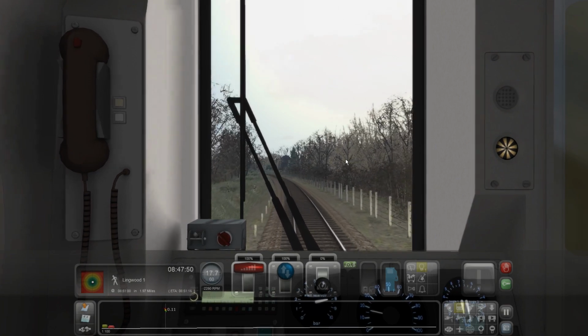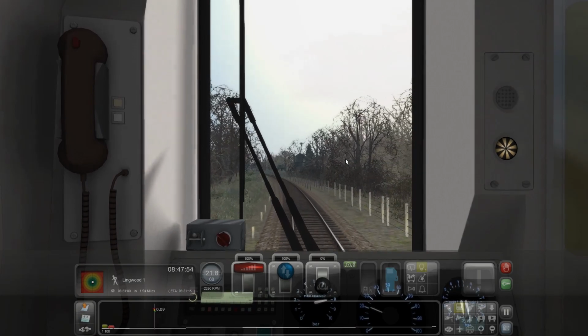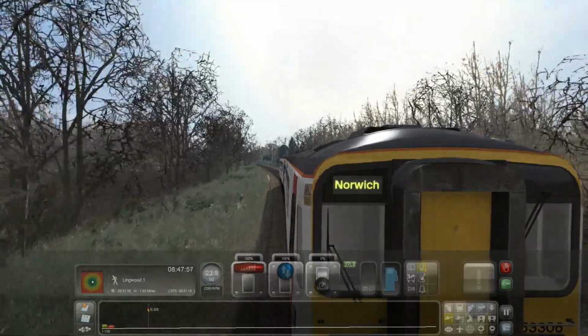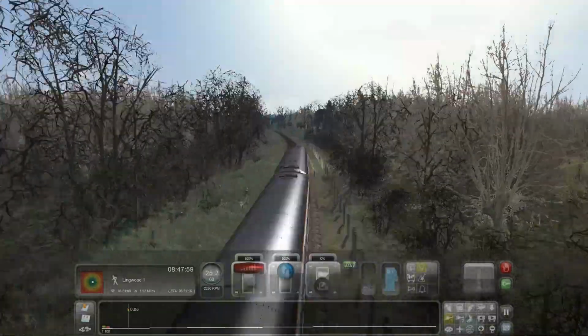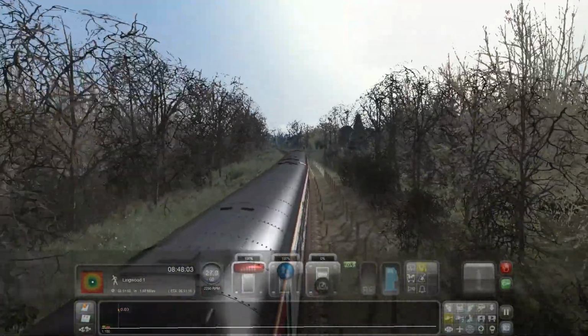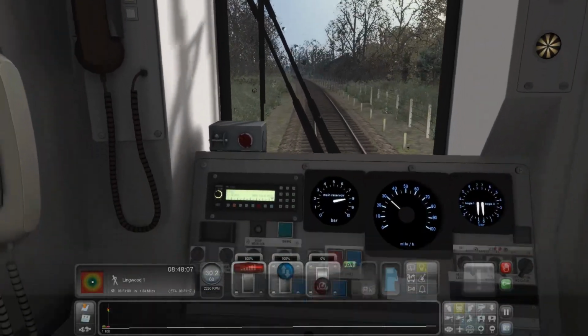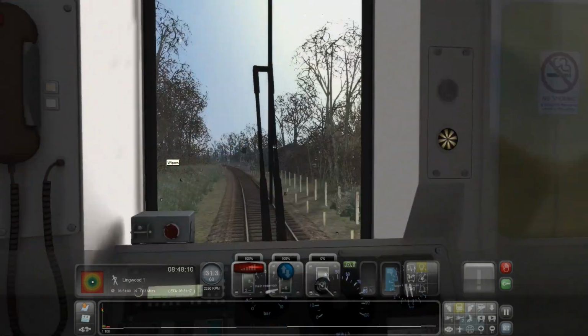I know when I don't know if they had a lack of trains or something went wrong with Abellio and they had to use direct rail services with 237s and 3 Mark III coaches for this run, and to Lowestoft. I'll just put the wipers back on because it started drizzling again.